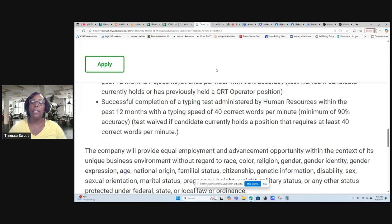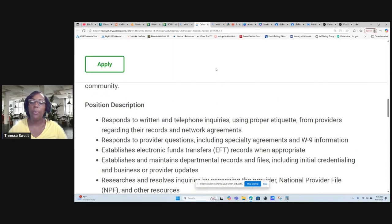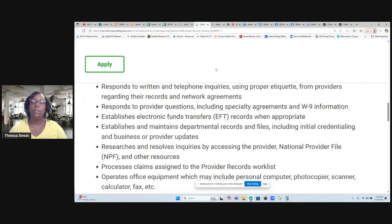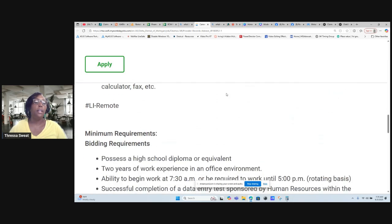And then the great thing about it, when we go up to here, you're going to be responding to written and telephone inquiries using proper etiquette from providers regarding their records and network agreements. You're going to respond to provider questions, including the agreements and W-9 information. You're going to research and resolve inquiries by accessing the National Provider File, NPF, and other resources. You're going to process claims assigned to the provider records work list. And if this sounds like something that you're able to do, you click right here where it says apply.